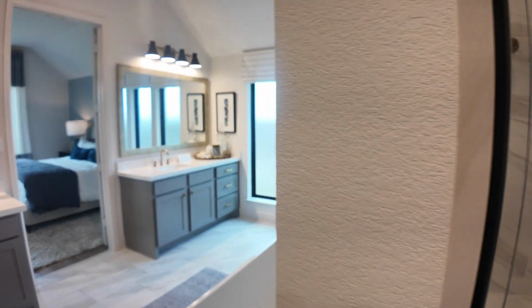This is one of my favorites because oftentimes, when they're building these houses, they don't put enough space in there. They don't have adequate space for 2 people to have all their stuff, especially when you have double vanities. There's typically not a whole lot of room for you to put all your items on top of the counter because there's not enough counter space because there's 2 sinks. But here in this one, it's set up perfectly.